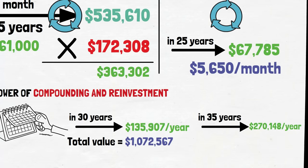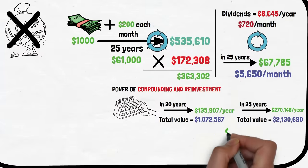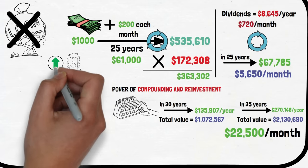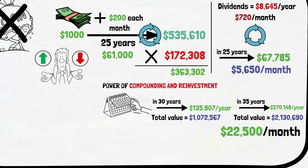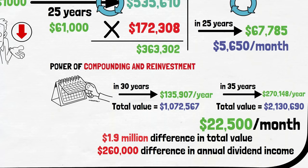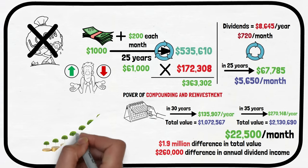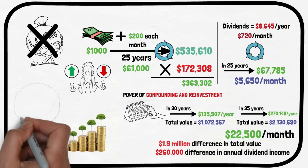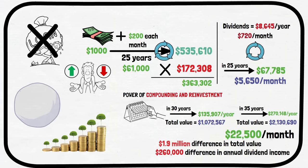In 35 years, you would have $270,148 in annual dividends and a total value of $2,130,690. That's over $22,500 in dividends per month. The difference between reinvesting dividends and not doing so becomes even more significant. There's now a $1.9 million difference in total value and a $260,000 difference in annual dividend income. This is all because of the compounding effect, which strengthens over time. So the sooner you start investing and reinvesting, the more powerful the snowball effect of dividend investing will be.